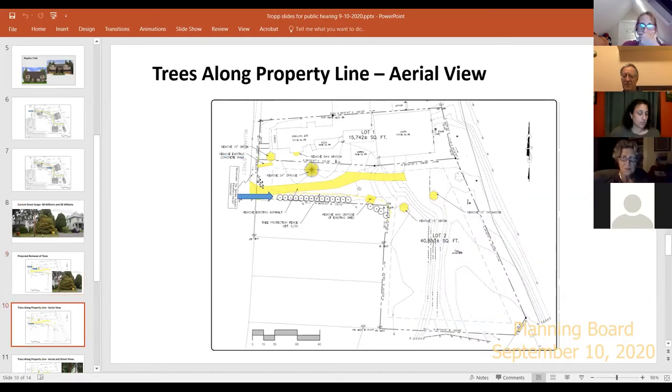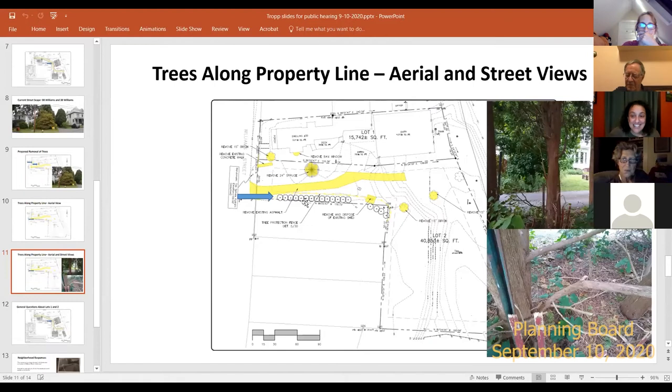A couple more points, more specifically related to the border of trees along the side of my property line. From this aerial view, it looks like there's a nice screen of trees. And I just wanted to point out that if you actually look from a street view level, there's a lot of space in between that's not covered or screened. So I would also appreciate it if some shrubs or additional plantings, I don't know, 6 or 8 feet tall, could be added to create more of a complete green screen between the properties.